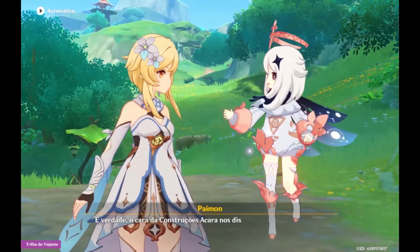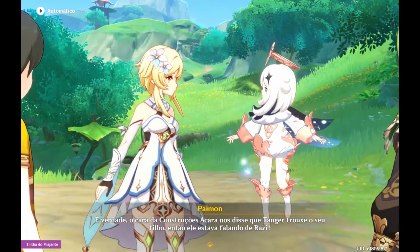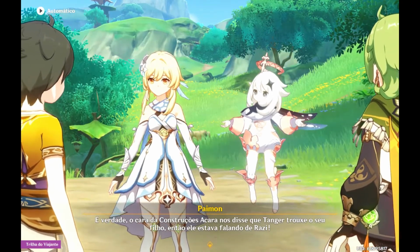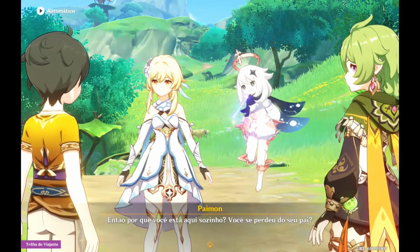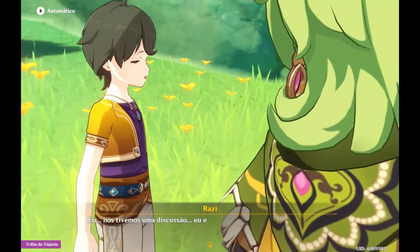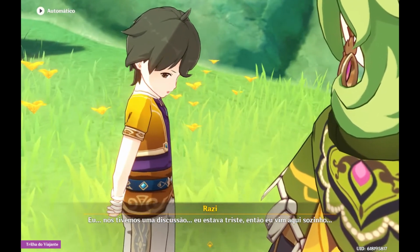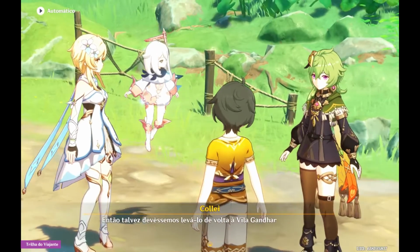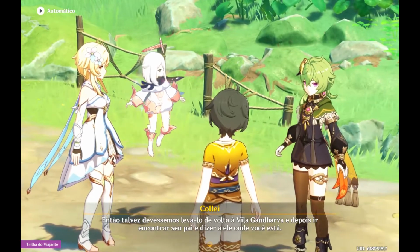Ah, Paimon sees! That guy at Akara Crafts told us that Tanja brought his son along with him. So he meant Rosie. Why are you here on your own, though? Did you and Tanja get separated? We had an argument. I was upset, so I ran off here by myself. Oh, in that case, we should take you back to Gandharville first. Then we'll look for your dad and tell him where you are.